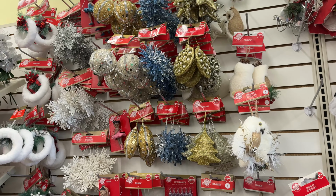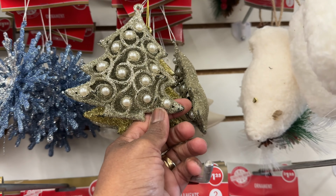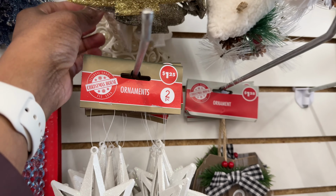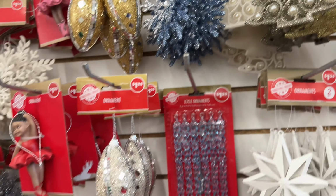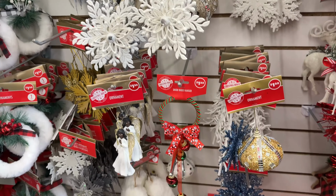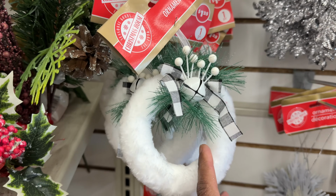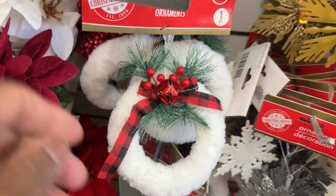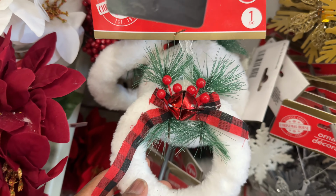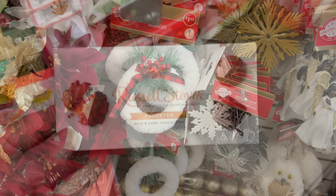Oh, now these are some new ones. See, I asked for new. Oh, no. These are the same. Same kind. Oops. Those I've already done. That's all right, though. And these are some cute ornaments. This one, along with that one, which has a red bow on it. That's cute, the black one. Now those are pretty.